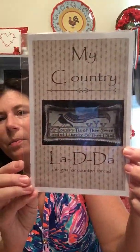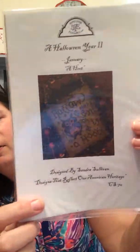I am going to have to do a part three because I just realized I forgot. Well, maybe I did. We'll see. I lied, I did get some extra stuff in the mail. I got my Country Tis of Thee. I saw somebody stitching this on FlossTube. I keep a notepad next to me for all the great things you guys are stitching. Oh, I get so inspired. This little owl says Halloween is a hoot, and that's Homespun Elegance again. Love her stuff.